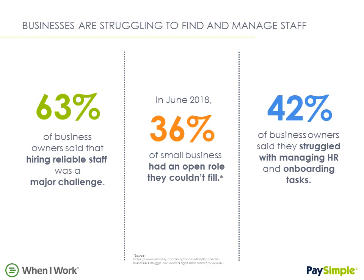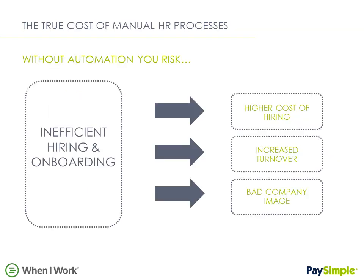Once you can fill that role and get to onboarding, 42% of those business owners said they struggled with managing HR and onboarding for those employees. So not only is it really difficult to actually find and fill the roles, but it's also really difficult to get employees ramped up and moving forward in the business. And that's a really difficult thing to handle because, when you have manual HR, onboarding, and hiring processes, it turns into a completely inefficient hiring and onboarding structure.